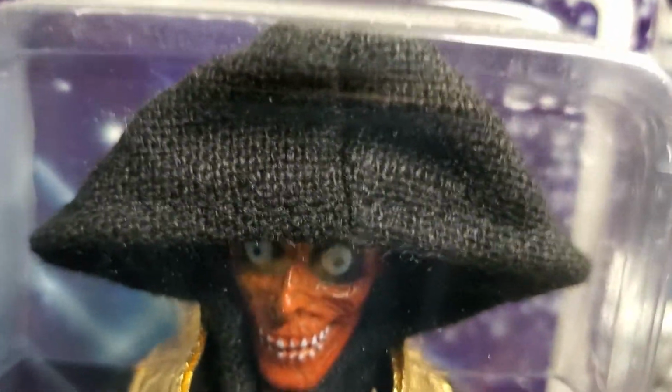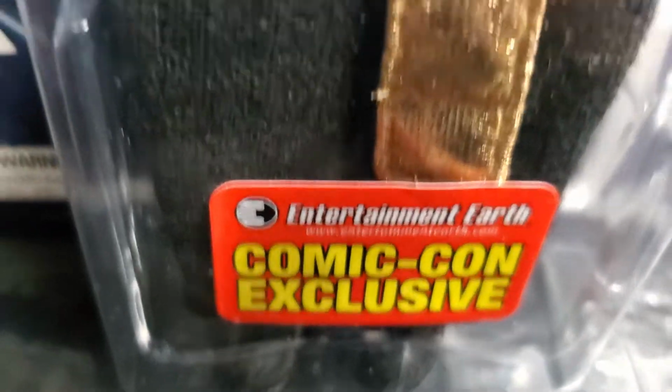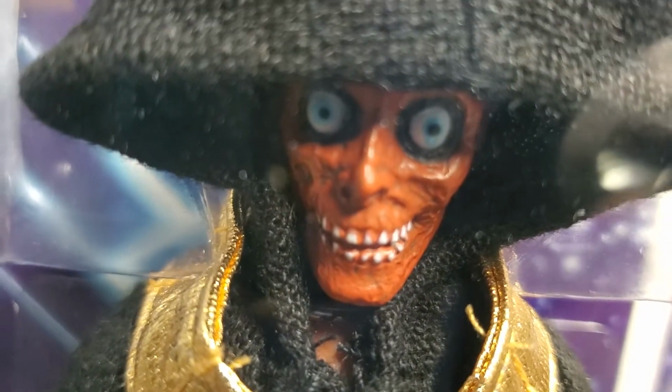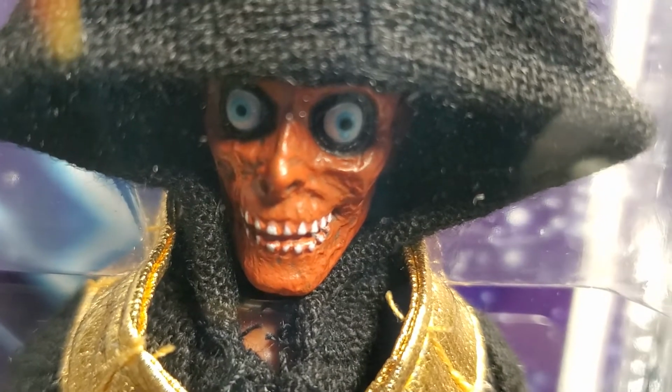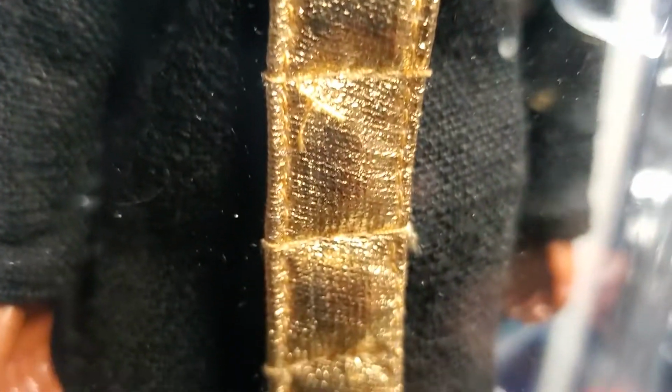But he has all of it. He has everything to me. He checks all the boxes. He's an Entertainment Earth Comic Con exclusive. Beautiful outfit. He looks just like his counterpart from the episode that he played in Doctor Who. Very grotesque, hideous, if you will, but beautiful for all the right reasons.